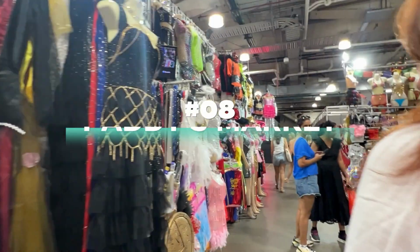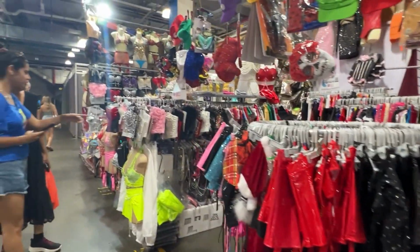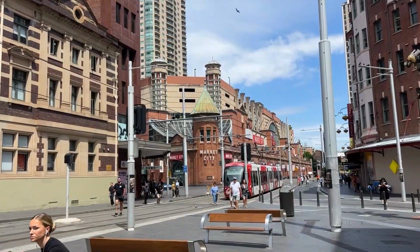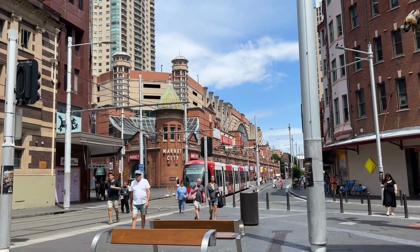Coming in at number 8 is Paddy's Market. Especially visit Paddy's Market if you're looking for souvenirs that won't break your bank. Paddy's Market is located right next to Chinatown, so if you're already in Chinatown grabbing a bite to eat, hop on over to Paddy's Market.